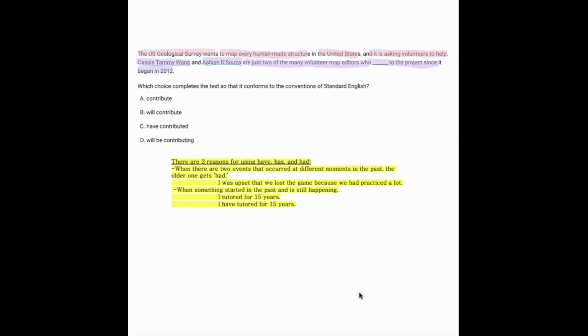So we're talking about two people, so our answer has to be plural, and we're talking about the idea that the people have contributed to the project in the past, and maybe they're still contributing, maybe not. We don't exactly know. Now, there are two reasons for using the words have, has, and had. One is if there are two events that occurred at different moments in the past, and the older one gets the word had. That differentiates which one is older, which one is newer. Now, by the way, this is optional if there's another word that already tells you what's older. So, for instance, I was upset that we lost the game because we had practiced a lot.